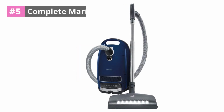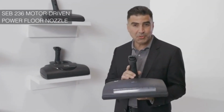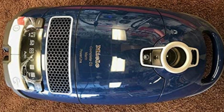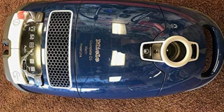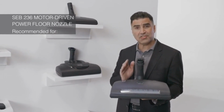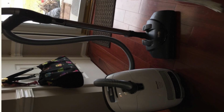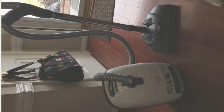Number 5. Complete C2 Marin. You can rely on Miele to provide you with products that will not let you down. If you are looking for a vacuum cleaner that will fulfill your needs, then you should take the Complete C2 Marin into consideration. This is because the Marin model is known to be the most versatile when you are dealing with various flooring surfaces. You will find that the Marin unit comes with all the adjustments and accessories you might need. It is able to clean deep textured carpets as well as delicate hardwoods.